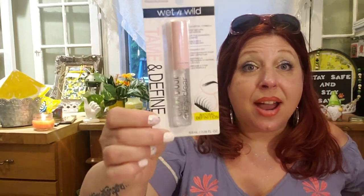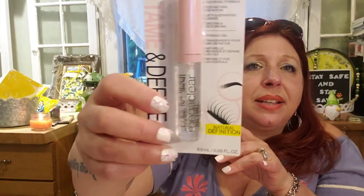Now, it's not mascara, it's clear. But what I like to do, and I had it before and I ran out of it, is it's a lash and brow mascara. So you put it on your eyelashes, you wait a little while, and then you put your mascara over it so they don't clump. It's kind of like a primer, but it isn't a primer, but I feel like it is a primer. So that's how I was using it before, and I'm going to use this again because I did buy primer serum, and I was like, you know what? I really enjoyed when I had that Mega Clear Wet n Wild.